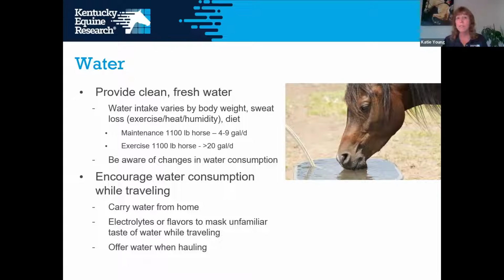That may mean if you're making short trips, you might want to take water from home so that they have the water they're used to, and that may help encourage their drinking. Another option would be there are electrolytes that can be added to the water, and that may help flavor the water. So if you do that at home and they get used to the water at home, then again, on the road, the water is going to pretty much taste the same. You can even get flavors to add to the water so that it tastes the same at home as it does when you're traveling. But be sure that you get them used to it when they're at home.